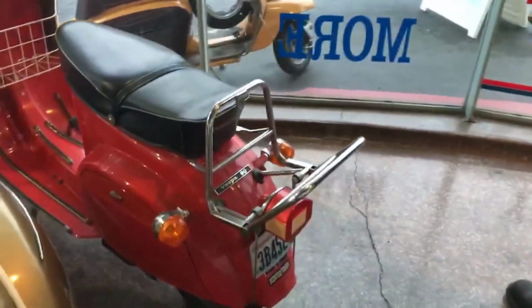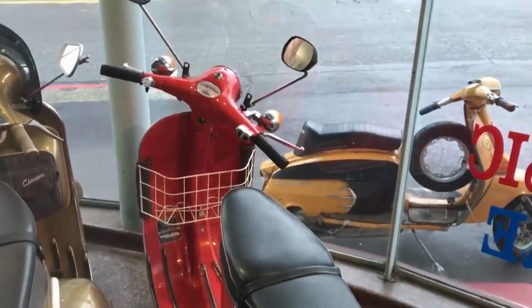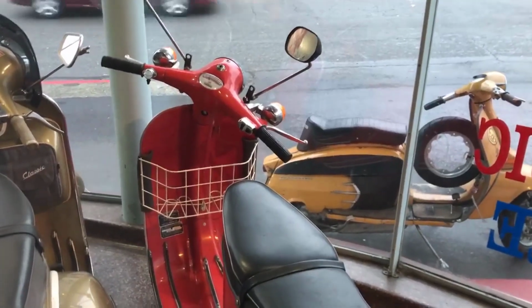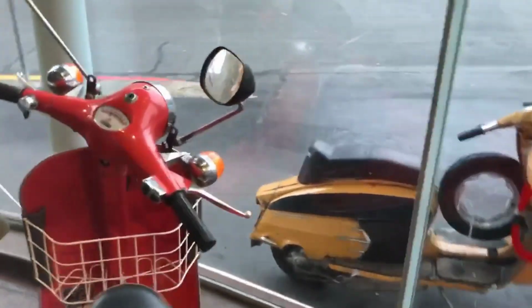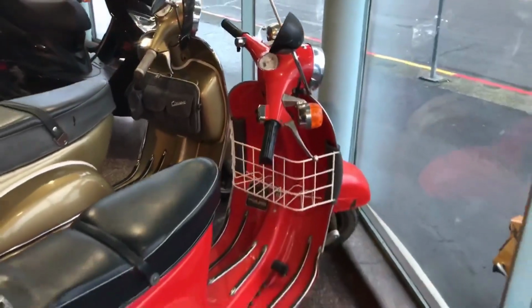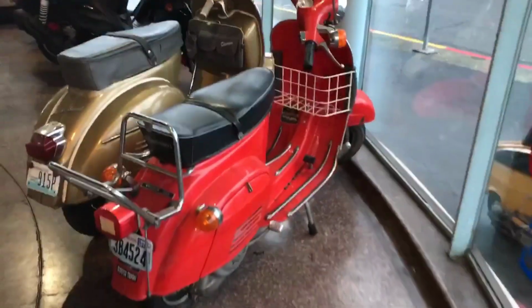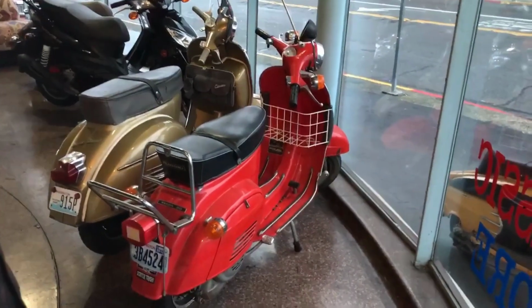And then a Vespa 90 that's been converted to a 125. Electronic ignition, got rid of the points. Pretty standard. Eliminated the battery. And it's a 74.